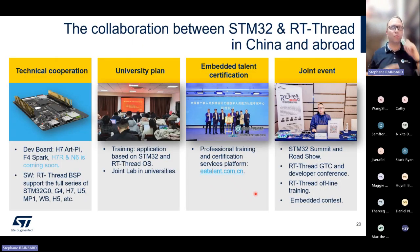And then there is also a lot of collaboration between RT-Thread and ST on the boards. I mentioned this is the picture of the ArtPi. There is also a board named Spark that is based on the STM32F4. And two of the products I mentioned at the beginning: the H7RS, which is a product that provides more performance but also works with external memories. That's gonna bring flexibility on the memories even more than the current STM32. That is a board that RT-Thread is already working on. And the STM32N6, which is a product that has the NPU, the neural processor unit, inside.